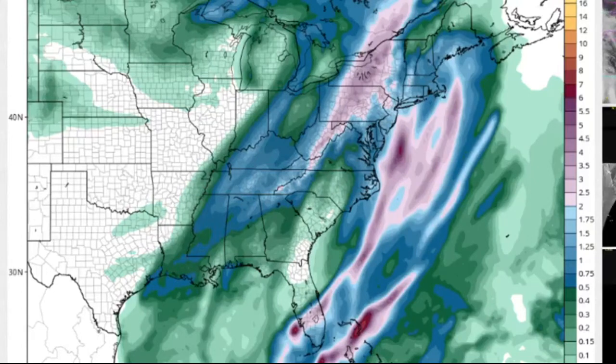It still has every bit of 1 to 2 inches or more as you move toward the coastal areas, and that's because as that low develops, you've got that front that's pushing eastward, so you're going to wind up with some rain out of this. So I'm kind of leaning to the European's idea that it's going to absorb this system rather than keep it as a separate entity, which may give this a little bit extra juice.